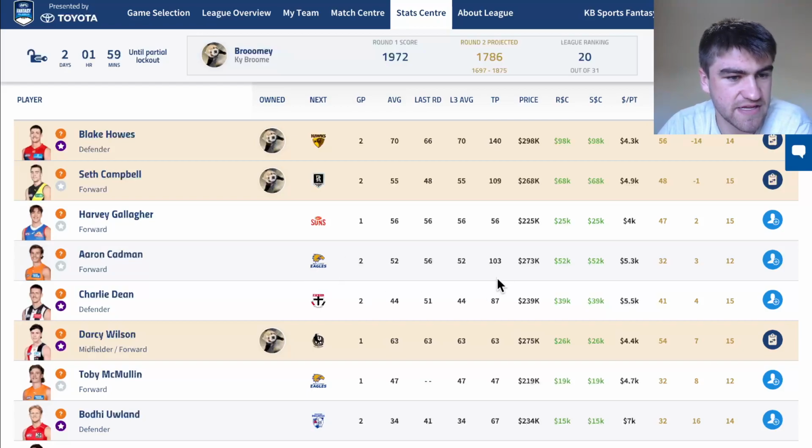Cadman, I think this was a play before, when he was involved in opening round, and then before the first lockout. 221k then, and I think he is going to probably have a good game against the Eagles and probably go up to 300k, but outside of that I don't see him being much use yet, so a lot of people will be dumping him after next week. I wouldn't be grabbing him this week.